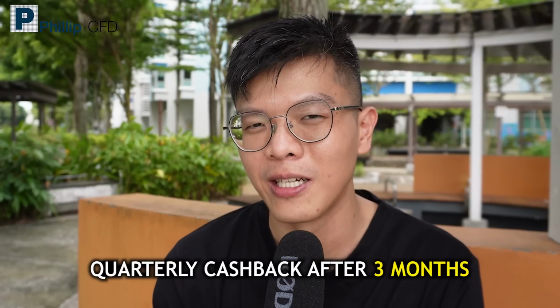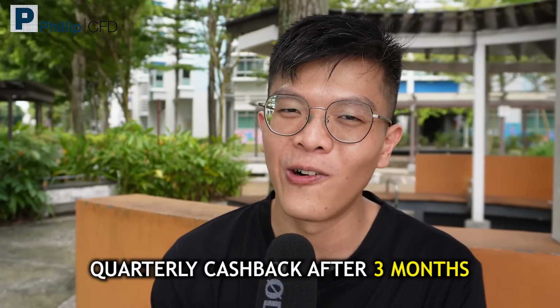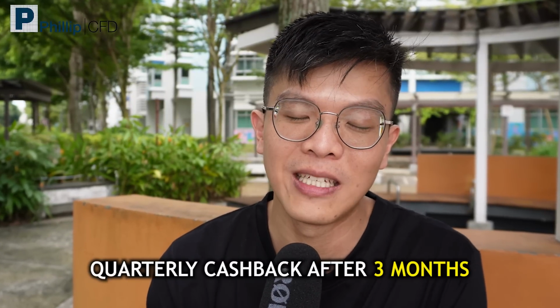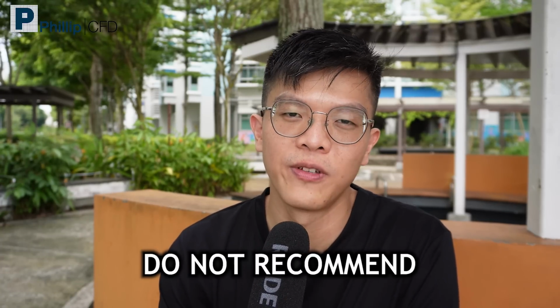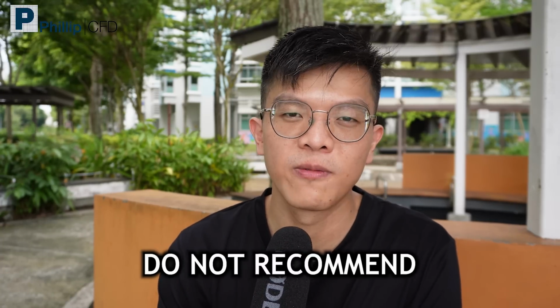in 1 quarter later. That reminds you of the card called UOB One, right? Where you need to hit 3 consecutive months. And even so, the cashback is capped at $250 per quarter. So there are some calculation mechanics involved, which is why I don't really recommend the use of this card, as there are better alternatives.